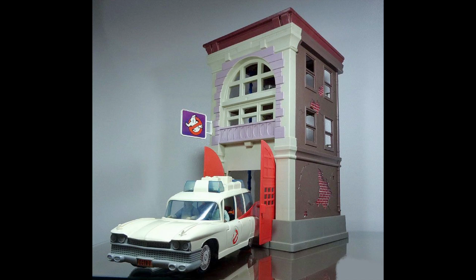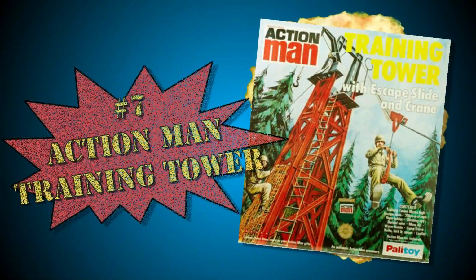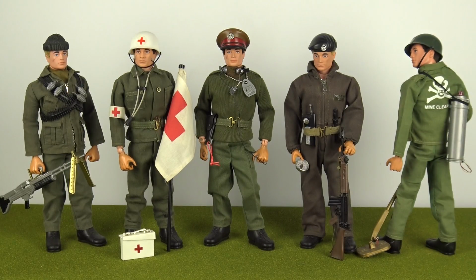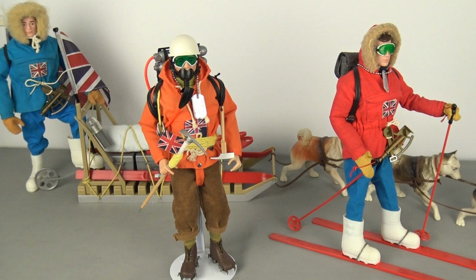Number 7 on the list of the best vintage playsets is the Action Man Training Tower from Palitoy. As regular viewers will know, Palitoy's Action Man is far and away my favourite toy line of all time, and I also firmly believe that Action Man is the greatest British toy ever developed.